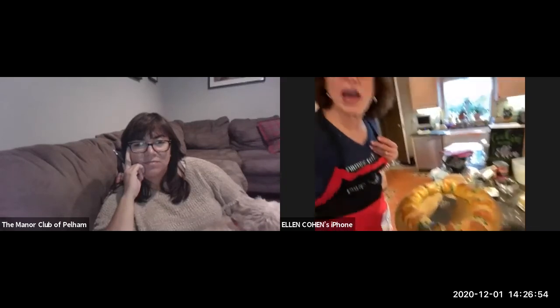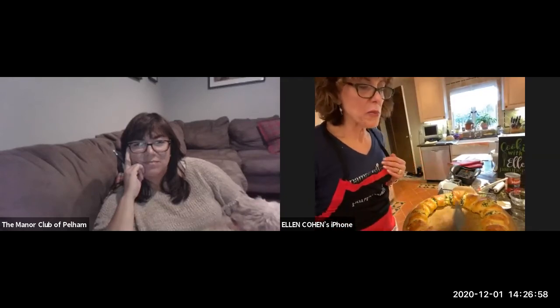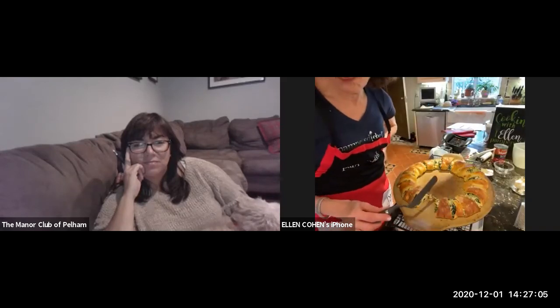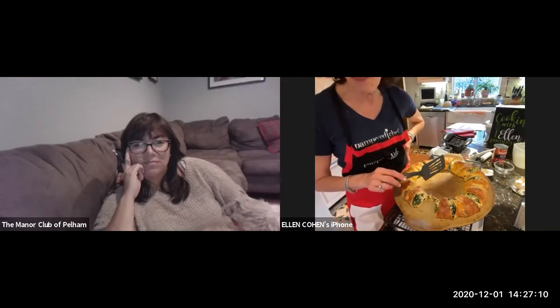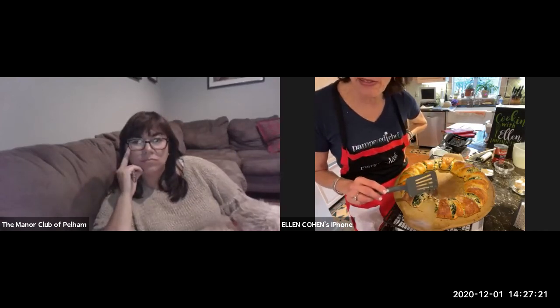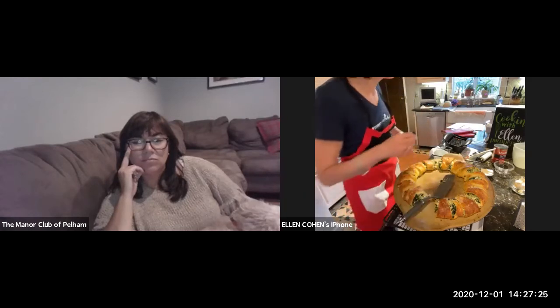Now, if I had a bunch of company coming, first of all, the wreath is very festive, but I would cut this in even smaller pieces. I might cut the crescent in half and then serve it as a hot hors d'oeuvre. And I actually have made this for my family for, I think it was one Passover, maybe, no, not Passover, because this is crescent roll. But I made it for a holiday. It might have been a Thanksgiving, and we all had this for one of our hot hors d'oeuvres. So it was just great.